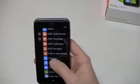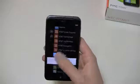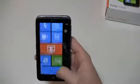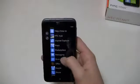And then like any other Windows device, if I want a calculator to be on the main screen, for example, I can hit pin to start, and it takes a tile right down there to the home screen. Out of the box, this is what it looks like. And so we'll take a look at messaging.